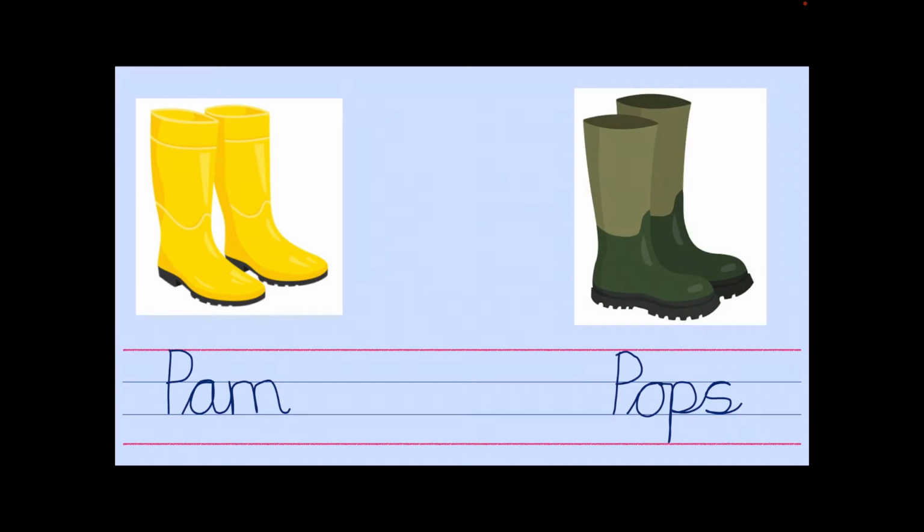And Pops has his wellies on too because they're going out after it's been raining to do two things that they like to do. And that picture lets you know what one of them is. And our sentence is Pops stomps. Pops. Capital P for the beginning of a name and for the beginning of a sentence.